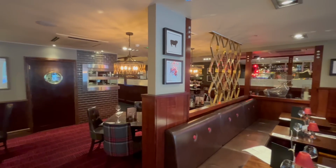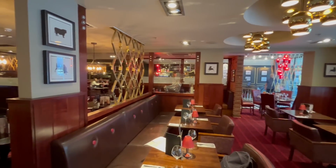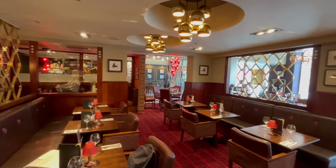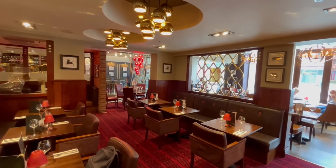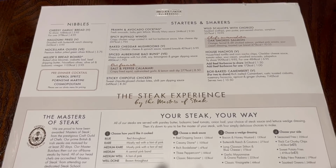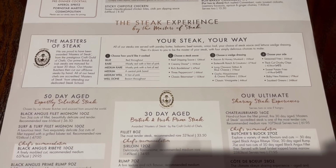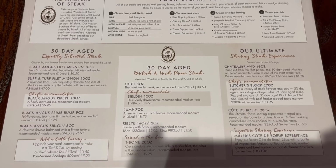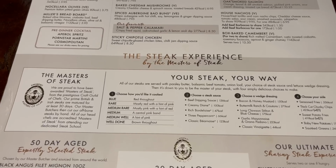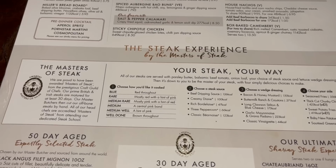The inside is, as you expect, pretty upmarket and towards the fine dining end of the scale. There's a maroon and gold colour scheme that runs throughout the restaurant, which I think helps with the expensive feel of the place. The menu is moderately sized with all the steakhouse classics. There are lunch and dinner deals they have available too, where you can get 2 or 3 courses for a set price, which is really popular. But we're not going for that today. We're here for the steak experience by the masters of steak.